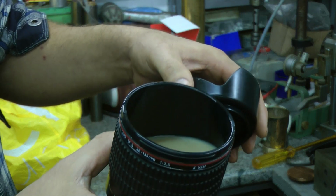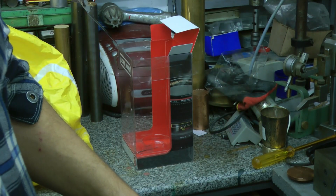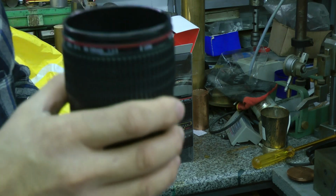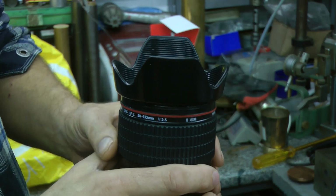Oh look, someone's made me a milky brew from the car boot sale. God, it's amazing what you can find. Right, let's move on.